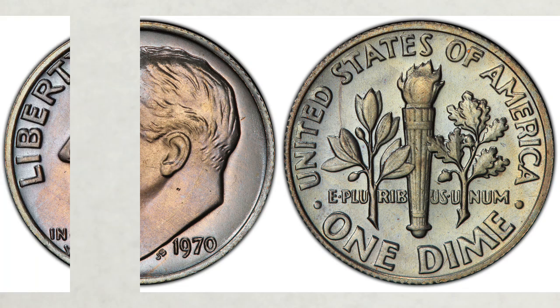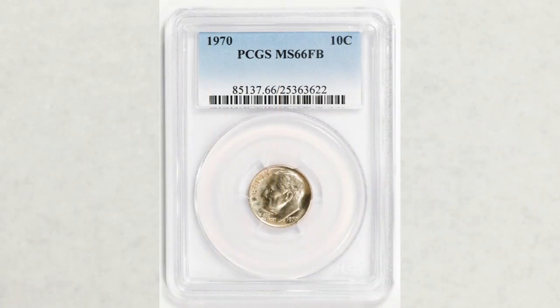This coin, graded MS66 FB, sold recently for $2,295. Not a bad profit. Wish we could find this coin ourselves.